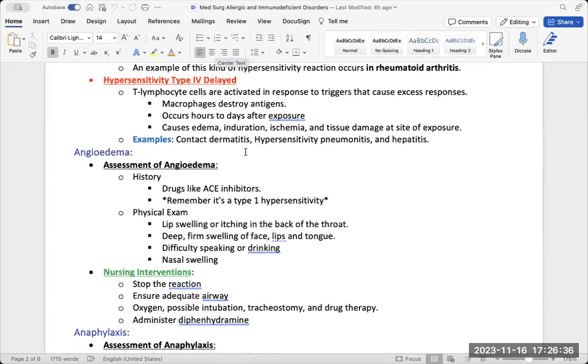It means it's delayed. Things that include that are contact dermatitis, hypersensitivity pneumonitis, or hepatitis. They are delayed reactions to allergens. Okay, so that's really scary.